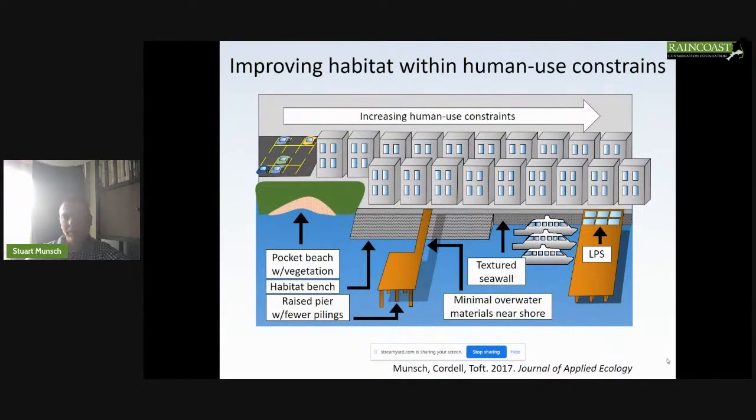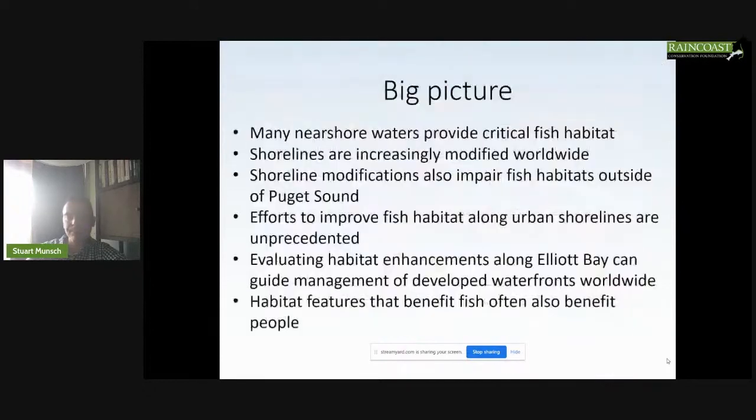So yeah, you can come up with this idea of, can we do better given what our constraints are? We're going from left to right, you have increasing human constraints, where the idea is if there's room, you can still build beaches that mimic natural habitat. If you have less room to work with, maybe you can build piers and docks that don't take up as much space right along the shoreline to reduce shading, or you can have artificial intertidal zones. And then even if you need a really urbanized waterfront, you can still build seawalls that produce a little bit better prey for fish, or put light penetrating surfaces into piers to get more light down to the water.